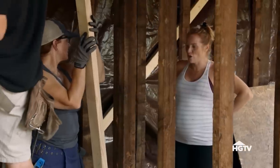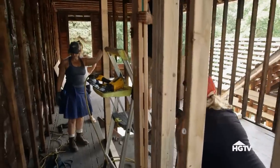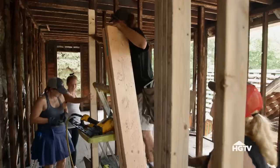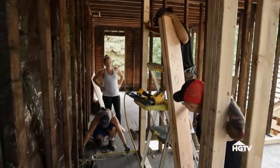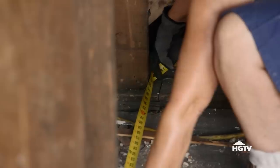Have you guys checked the hallway measurement to make sure we'll have 36 after drywall? No, I haven't, but I can. Okay, I'll hold this. I went with the walls that were here. Well, we're at 37 inches. So if we have half inch drywall, bing, bang, boom. This wall is going to be fatter because that was going to be an inch and a quarter.